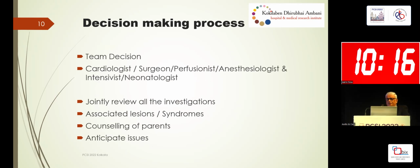So the decision-making process in these small babies generally is a team decision because a lot of multidisciplines are involved in taking care of them. So the cardiologist, surgeon, perfusionist, anesthesiologist, intensivist, and the neonatologist, I think the neonatologist plays a pretty big role in management of these children. So a joint review of all investigations, assessment of all syndromes, parental counseling, and more importantly, at least in a combined meeting, anticipate issues which could arise in the course of the surgery and recovery of these babies.